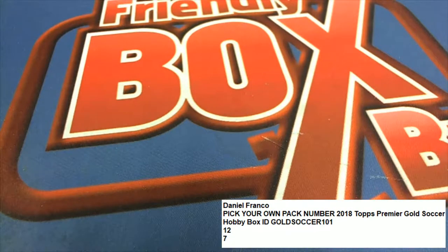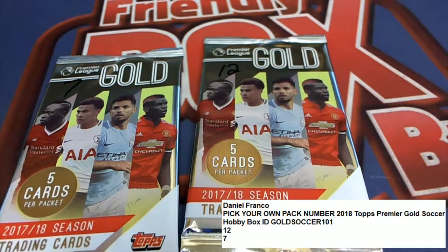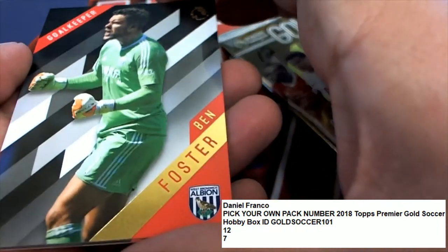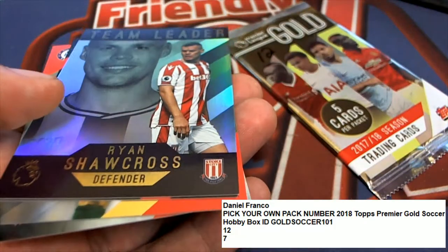Twelve and seven in Topps Premier Gold. Nice. Wow, these are actually really high end. I can tell they just have a good high end feel to them. I'm impressed. These look great.